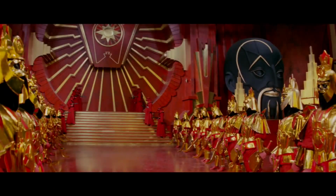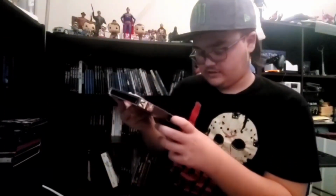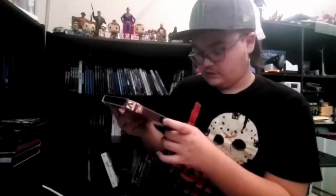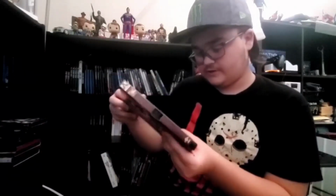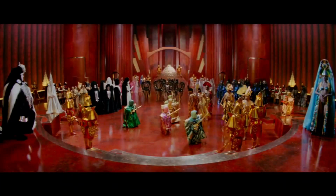I think this is the best the film has ever looked. Oh, actually, I forgot to mention, this does come with both Dolby Vision and HDR10. I don't think this comes with a Dolby Atmos track. No, just a 5.1 and 2.0 audio thing. The audio sounded pretty good, could definitely use a new mix, I think. But yeah, I think this is the best the film has ever looked, and if you're a fan of Flash Gordon, I do highly recommend picking this up.